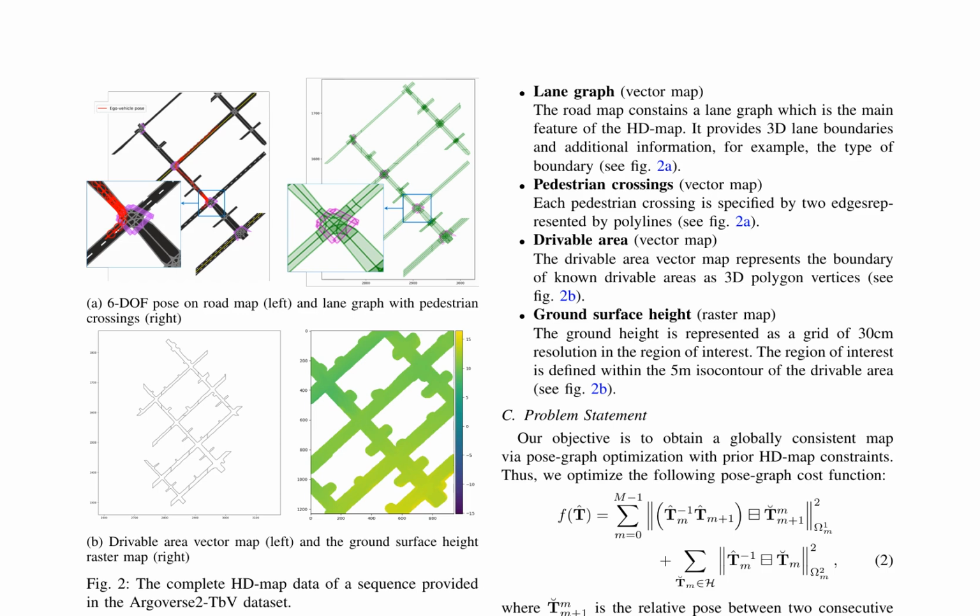The authors propose a comprehensive HD map data representation, comprising a lane graph with pedestrian crossings, a drivable area vector map, and a ground surface height raster map. This HD map data, available in the Argoverse 2 TBV dataset, enhances the accuracy of traditional SLAM algorithms in challenging conditions, making them more suitable for real-world applications.